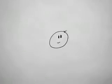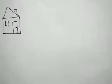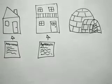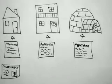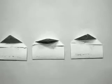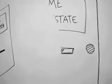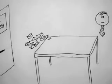This is John. He needs to find a place to live. Back in the day before OneForm was around, John would have had to fill in paperwork for each property he applied for, provide copies of his identity information, and somehow deliver them to the property manager's office, where they end up in a pile for the property manager to sort through.